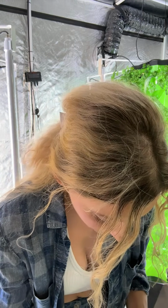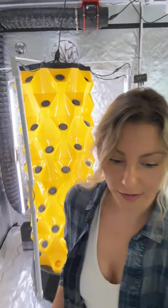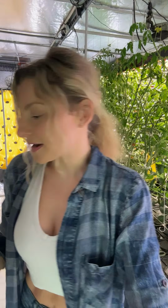Gotta be one of the most beautiful and diverse gardens. Thank you so much for saying that. I appreciate it. It is definitely a challenge, that's for sure. I'm going through a little bit of a learning curve right now, and it's kind of stressful. It takes away from enjoying the garden.